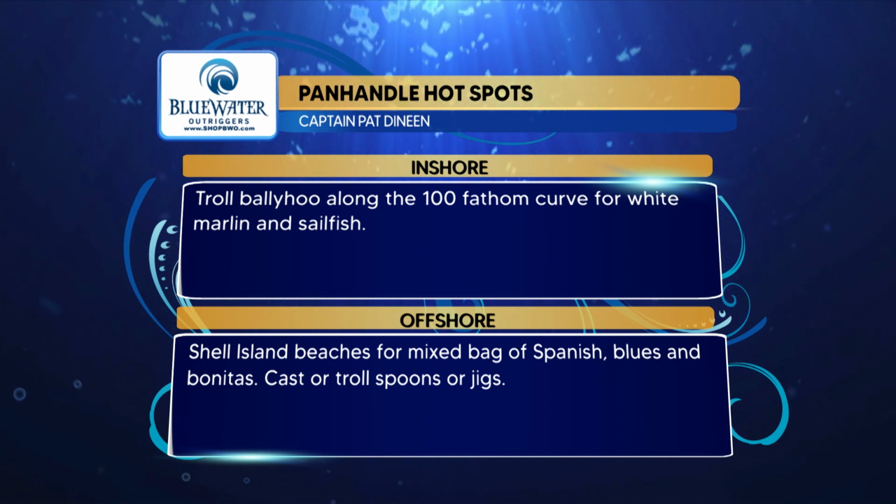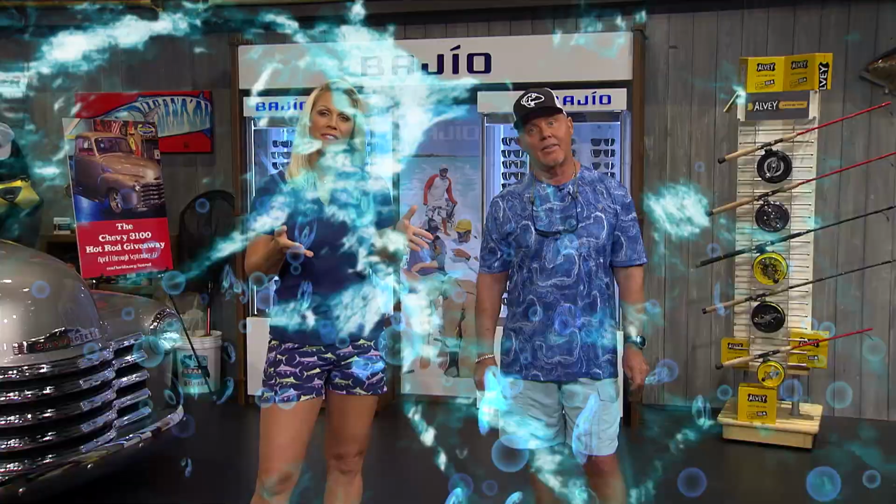I tell you, there's nothing prettier, in my opinion, than a white marlin. That's right. I think they are really pretty. Gorgeous, all lit up. Exactly, under the water.